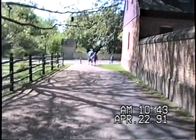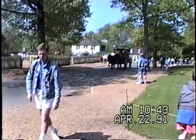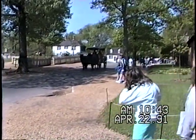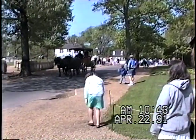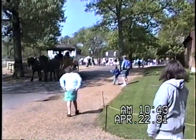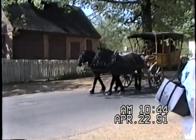These things are hanging up in the trees, Neil. You see that? There's one up ahead of us. Wonder what those things are up in the trees. The red light's not up, honey.